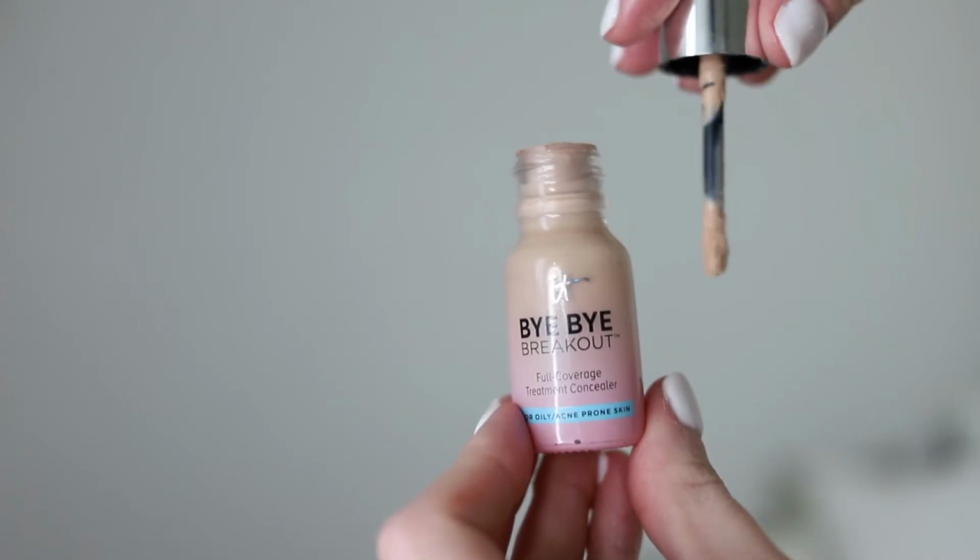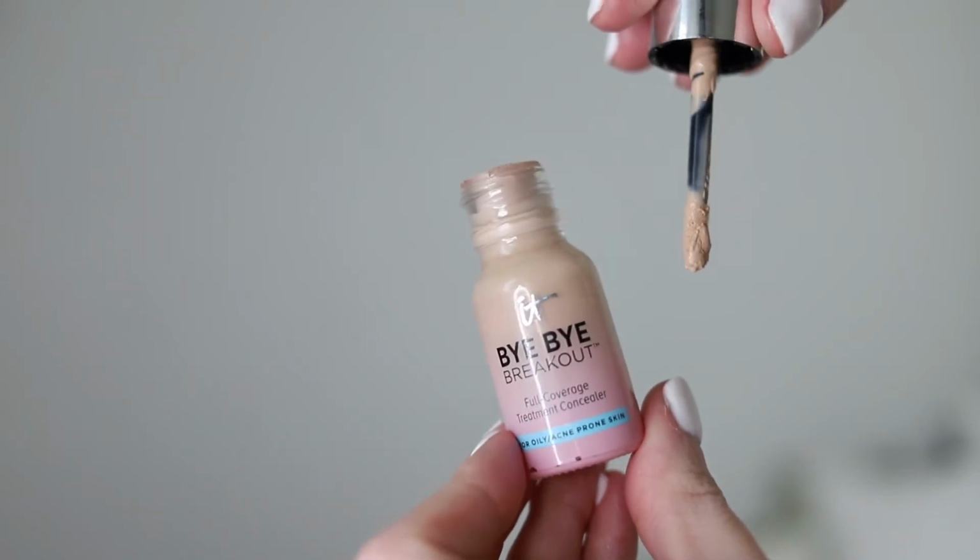But I love this concealer because A, it's extremely full coverage. I love it. The tone is perfect for my skin tone, and it has treatment in it to help with breakouts. So this is specifically formulated for breakouts and pimples. So I like that I'm putting something over a pimple that can actually treat the breakout and cover it at the same time. I feel like I've tried all those treatment concealers before and they're not that great. I don't like them, but I really like this one. It's totally worth picking up.